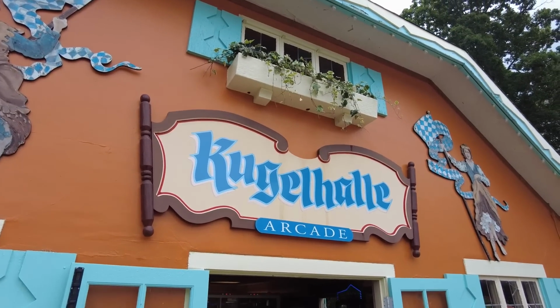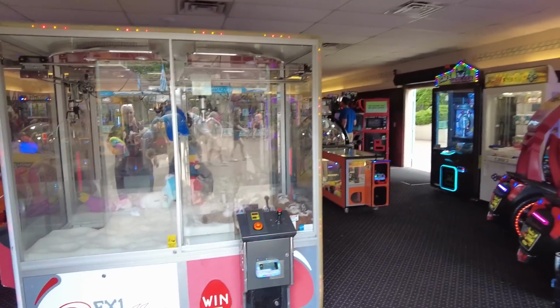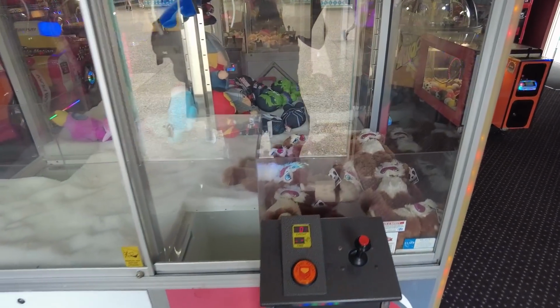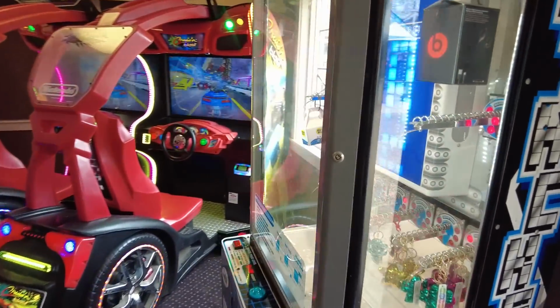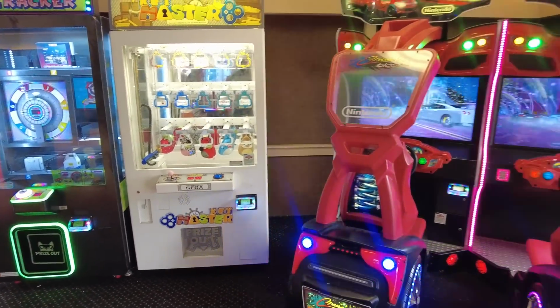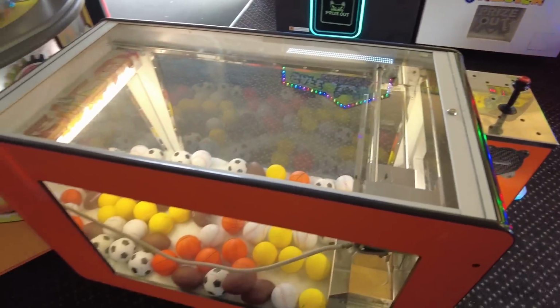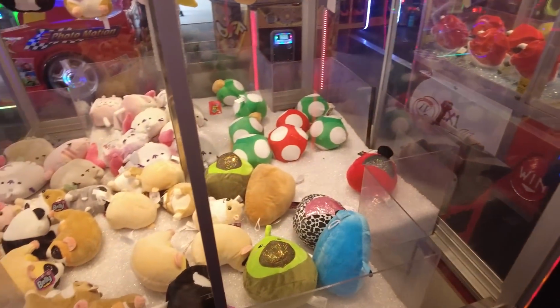But we did want to show the arcade. We had filmed a full video here previously a couple years ago. But the claws here are notoriously difficult. And not only are they difficult, but there's not even anything in this one. So it's a fun arcade. It's a good little respite from the heat. It has great AC. And there's a nice little variety of instant redemption and then a couple arcade style games like racing. I don't think we're going to play anything here today. We just never, ever had any luck on these games before.